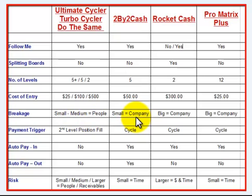Okay, 2By2Cash. The breakage is very small because there's not a lot of levels, and the money is small, and you have to cycle in order for you to get paid. There is money sitting with the company, but because it's so easy to cycle, the breakage does fall in favor of the company. Rocket Cash, because it does have splitting boards, the breakage is big, and it always breaks in favor of the company.